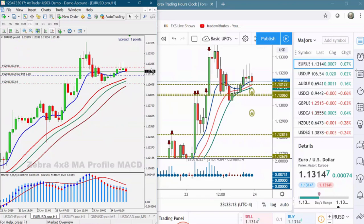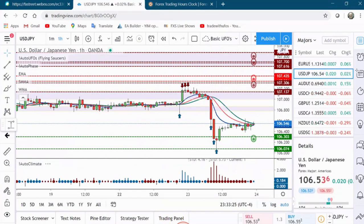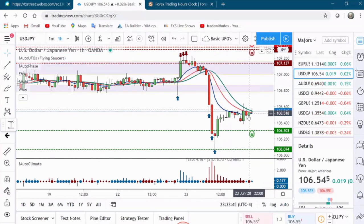All right, so let's go ahead and go to our next, what do we want to do? Let's go ahead and look at the yen. Okay, we're looking at the yen here. So basically the yen, I can tell right off, we don't have anything that really helps us, because what I see is that we are kind of drifting in the middle of no place. We don't have anything on the 1-hour chart.